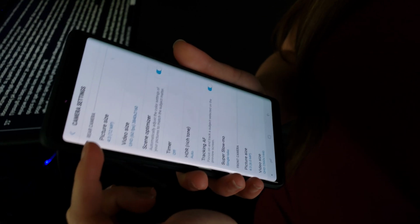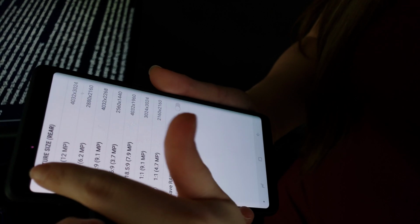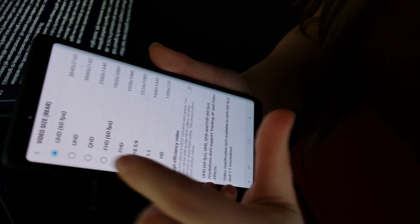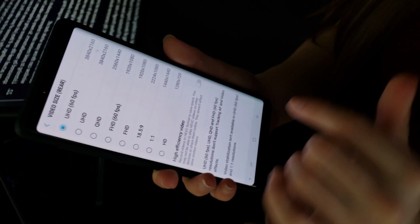So when you click on settings in your camera, right at the top here, it goes right into the rear camera. And I've made the mistake of clicking picture size, thinking I'm editing my video quality size. But that is not the case. However, I max it out anyway. Then I go to video size and select the highest quality, UHD 60 frames per second.